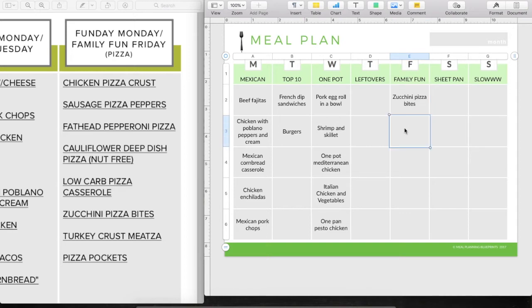Zucchini pizza bites, fathead pepperoni pizza. I mean, you guys get the idea of what's going on here, but pizza pockets. Those sound fun. Sausage, pizza peppers, and pizza casserole. Do we have actual pizza in here? We do. Okay, so low carb pizza casserole. Every time I spell it casseroled.